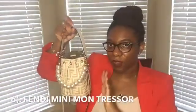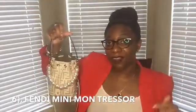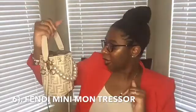Our next bag is going to be one of my newer bags as well that I bought this year, the Louis Vuitton, or not Louis Vuitton, I'm sorry. I'm still on Louis Vuitton because the last 3 bags have been Louis Vuitton. This is my Fendi Mini Tressor bucket bag.